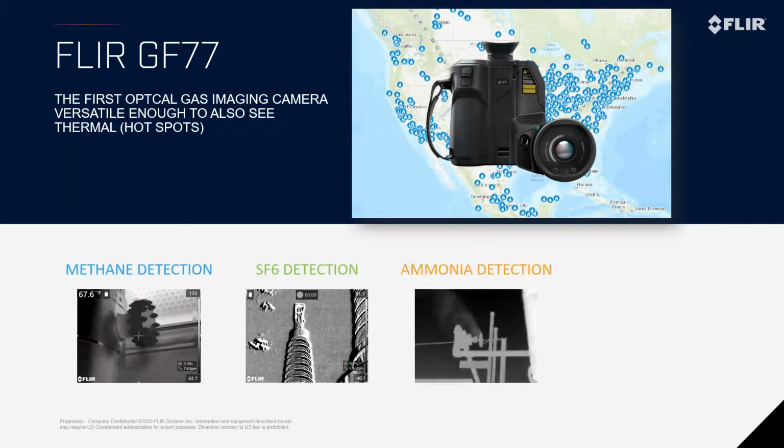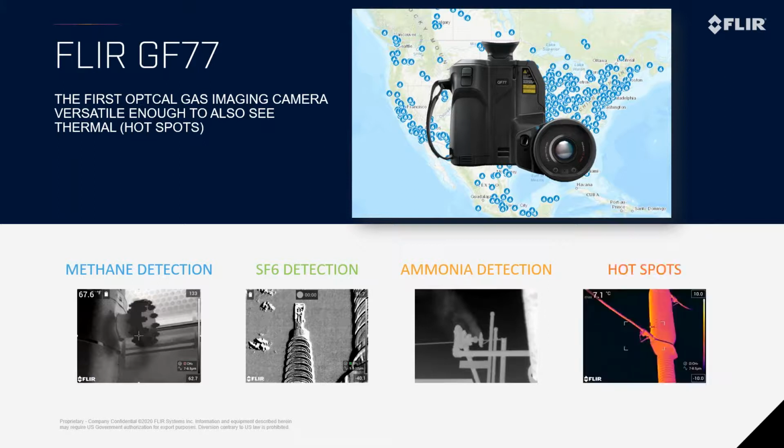The other thing, other gases it can detect is ammonia, like combined cycles that use ammonia. And then lastly, making it even more versatile, it can do your thermal imaging. It can find those hot spots, so you can use it for all of your predictive, preventative maintenance as well. So this one camera will solve at least three problems that every plant will have. Every plant could use a thermal imaging camera.